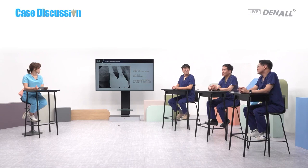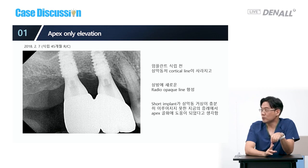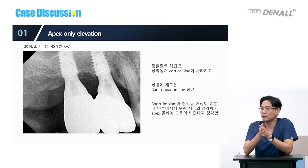Actually, if you're going to use the osteotome, then 8.5 would have been okay. I mean, 10 would be too much. I think that would not be a good option. But 7 to 8.5, it's all okay. And you said there's a line on the apex side. Then actually, bone, about 0.25 grams, filled in terms of forming good lines later on would have been good.